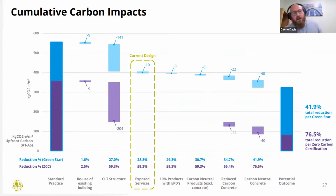To give you an idea of our carbon calculations, there are two different ways that we were able to calculate this. Based on the Green Star aspect, we're able to achieve a carbon reduction of 28.8%. If we were to calculate it as per the zero carbon certification, which I believe is a Future Living calculation methodology, we achieved just short of 60%, 59.3% carbon reduction on this building.